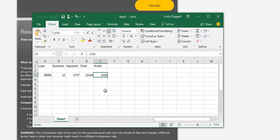Your profit would be $1,324. And again, the white paper doesn't actually talk about, do you get monthly payments, you know, how is it distributed, you have to wait the year.